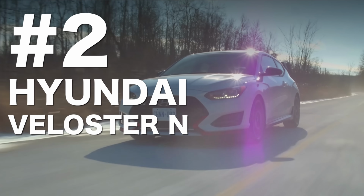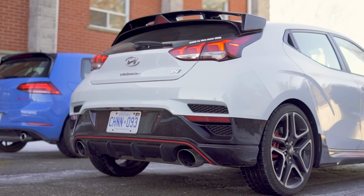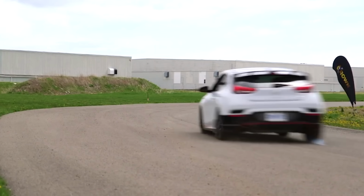Number 2, the Hyundai Veloster N. Yes, amidst a sea of rear-wheel drive, naturally aspirated cars, there sits at number 2 a turbocharged, front-wheel drive, weird 3-door thing. Because for $27,600 USD, you can buy one of the most playful, exciting, frantic new hatchbacks on sale today.